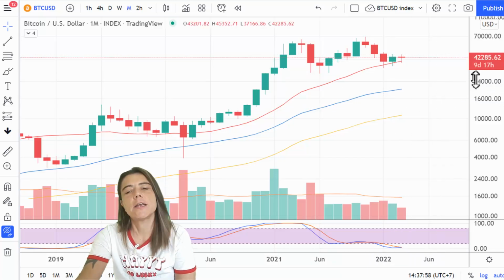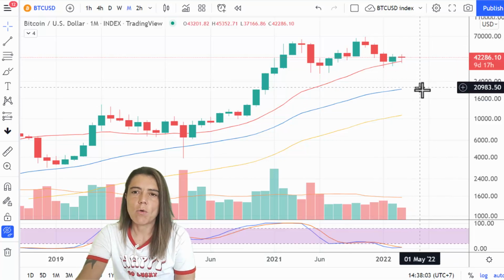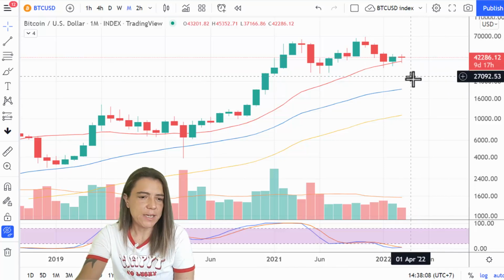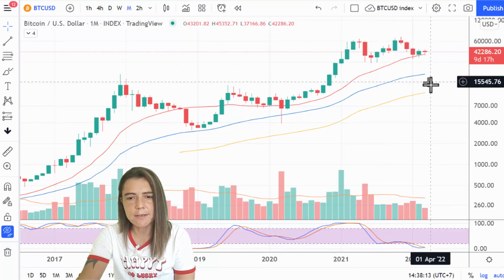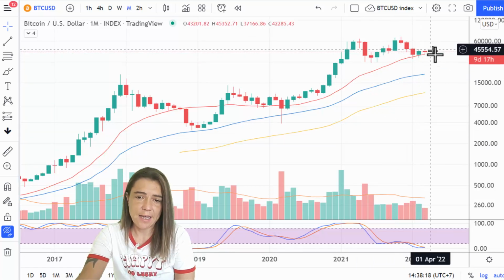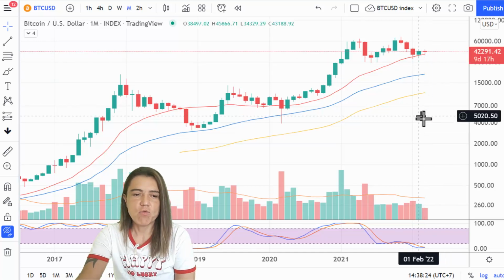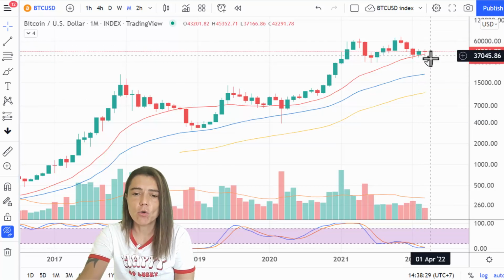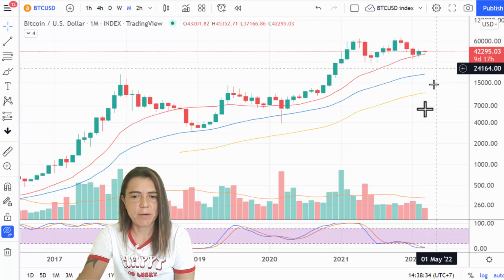Of course, we still have almost 10 days for the current monthly candle to close. So anything can happen in 9 or 10 days here. But the only way I'm turning bearish on this chart is if during the next 10 days until this candle closes, we dump really hard and we end up closing below the 20-month moving average. If we close a monthly candle, this one or next month or whenever, below the 20-month moving average, then I'm going to be medium-term bearish.